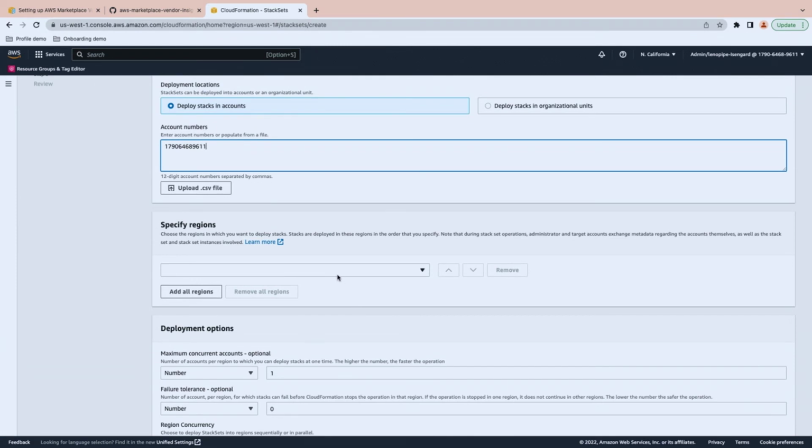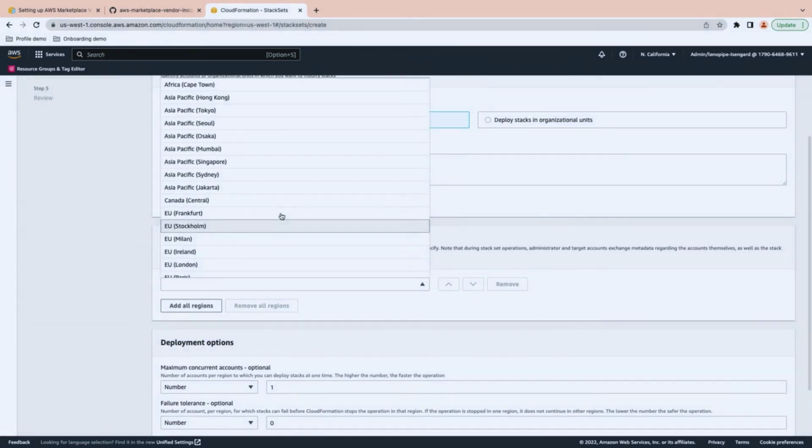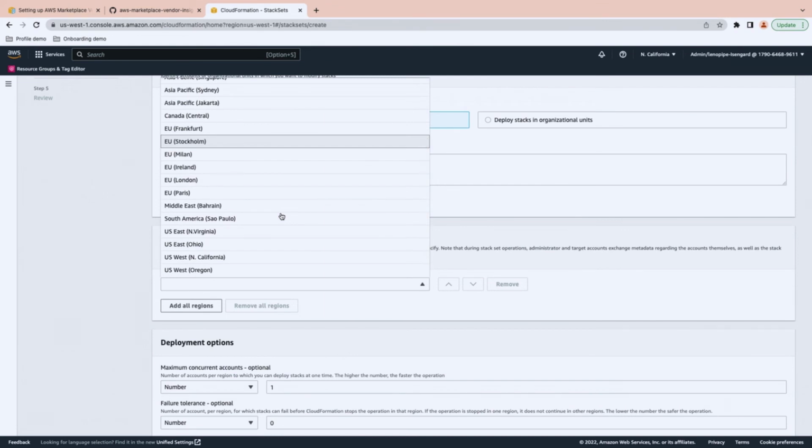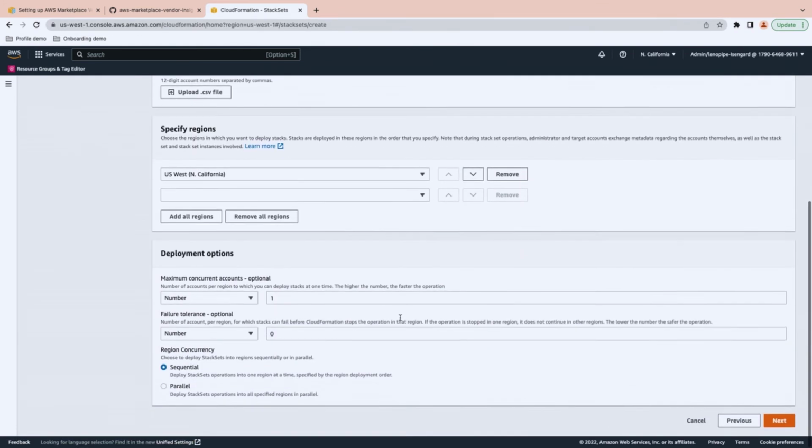But again, I'll just keep that one. And then here we are specifying what regions we want to deploy into. We can have multiple regions in a single deployment. It's just important that the first region that you select here is the one that you set as your primary region. Pick California here. And then also important, you want to keep the region concurrency set to sequential.